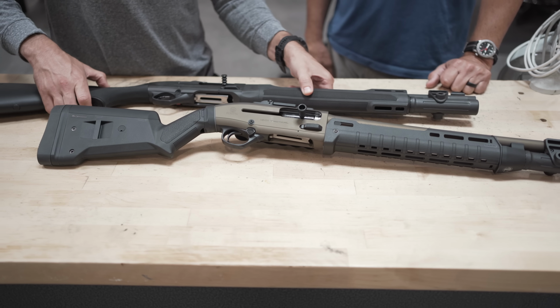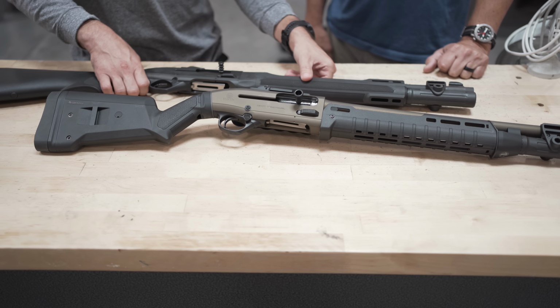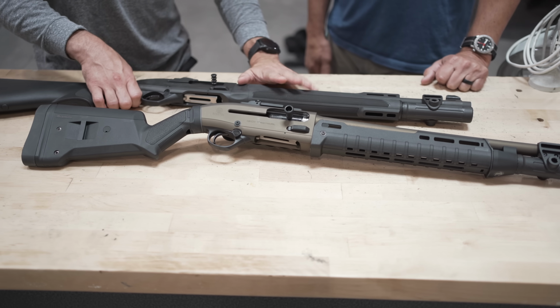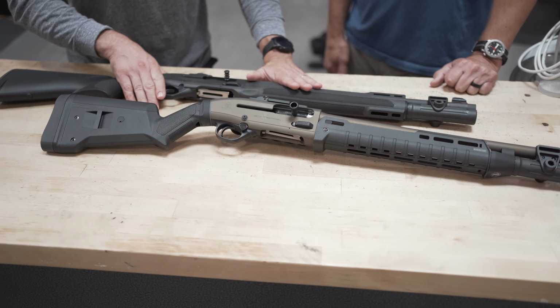Okay, time to focus up and stop avoiding the subject. Let's just jump right into it. Which shotgun should you buy? The Beretta 1301 Tactical or the Beretta A300 Patrol?